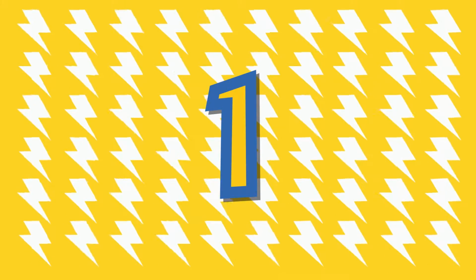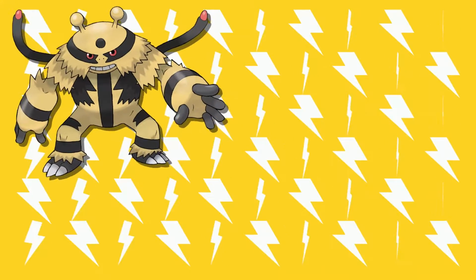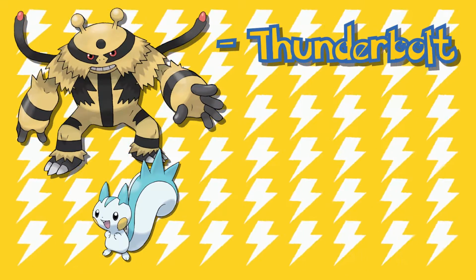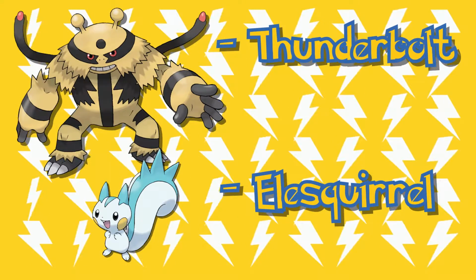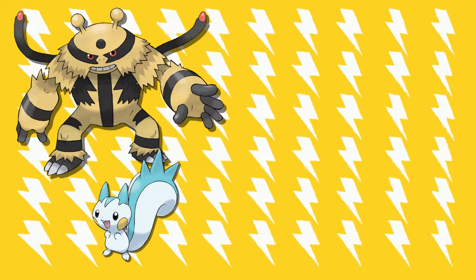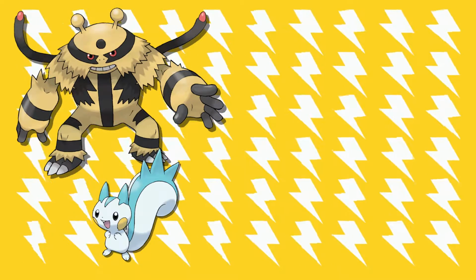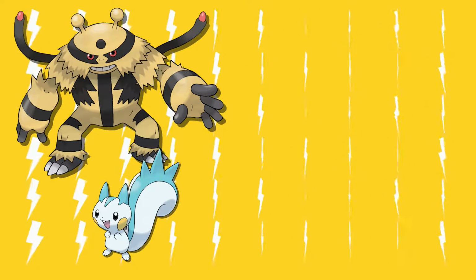Now we move on to my number 1 spot, and honestly, just as I'm now getting to number 1, I have a late entry, and now it's going to be split between 2 different Pokemon. Those 2 Pokemon are Gen 4's Electivire and Pachirisu. Electivire is the Thunderbolt Pokemon, and Pachirisu is the Ella Squirrel Pokemon, which is a shortening of its Japanese species, Electric Squirrel Pokemon. I originally had Electivire standing at the top of this list all by itself, but honestly, I can't deny that Pachirisu is just super cute and super awesome, and it's also an electric type, so I gotta include it.